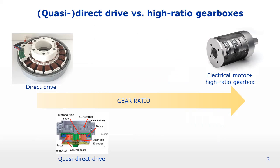The range goes from direct drive, which is basically a high torque motor which produces enough torque to eliminate the need for a gearbox. And on the other hand, we have electric motors coupled with high ratio gearboxes. We're talking about a typical range which is up to 300 to 1. Now, since direct drive solutions are often technically infeasible, quasi-direct drive has emerged as an intermediate solution, where high torque motors are coupled to low ratio gearboxes. And here we're talking typically about gear ratios from approximately 20 to 1.